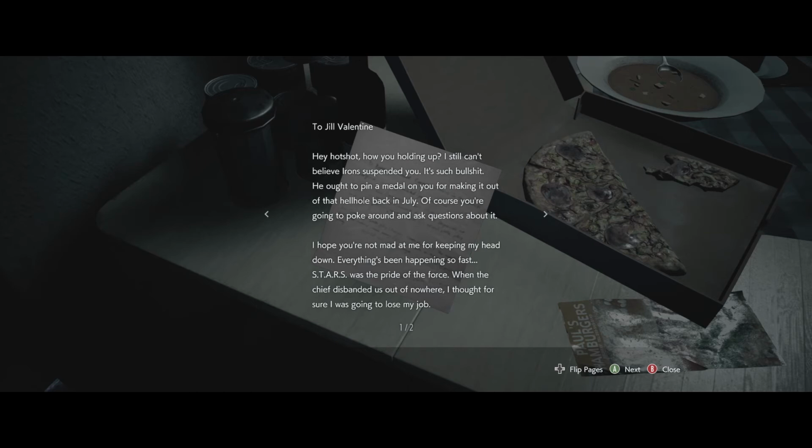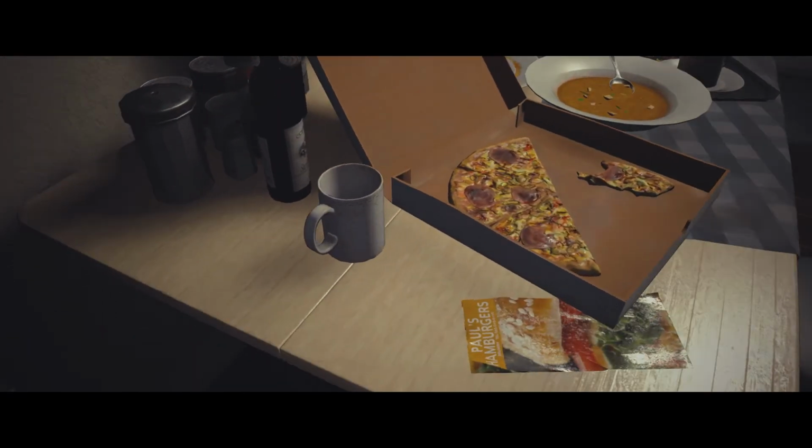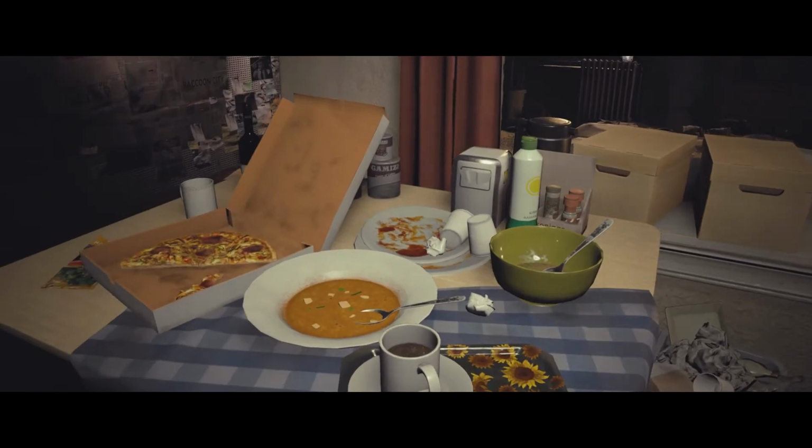This one's a lot more about RPD and stars. So she did get suspended afterwards. Enjoy the extra large mega meat supreme. It's on me and the guys. So yeah, definitely she's not a vegetarian. She loves her mega meat pizza.